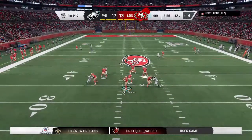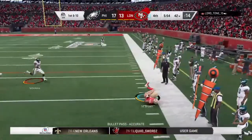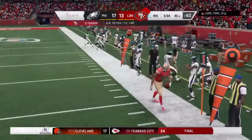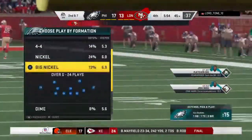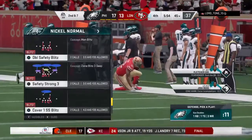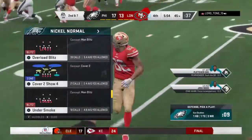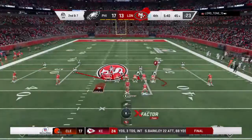On first and 10, Tanner. Now that'll be caught by St. Brown. And he'll go out of bounds. It appears right at the 45. The completion good for 3, and it's second down. Out of bounds at the 45-yard line. A 3-yard pickup brings up second. That first down completion only netted him 3.